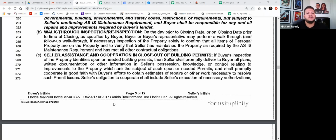If the buyer's inspection of the property identifies that there are open or needing building permits, then the seller shall promptly deliver to buyer all plans, written documentation, or any other information in seller's possession, knowledge, or control relating to the improvements of the property, which are the subject of such open or needed permits, and shall promptly cooperate in good faith with the buyer's efforts to obtain estimates of repairs or other work necessary to resolve such permit issues.